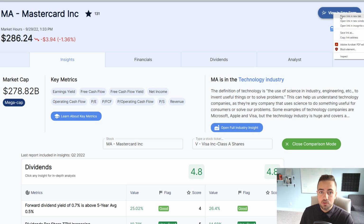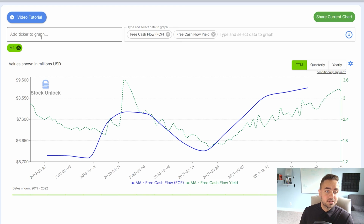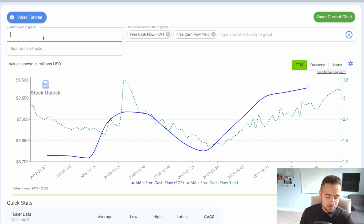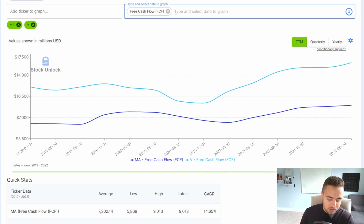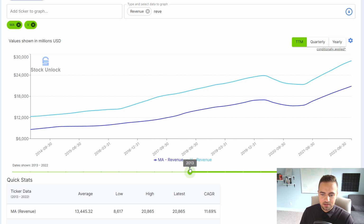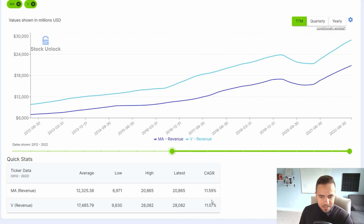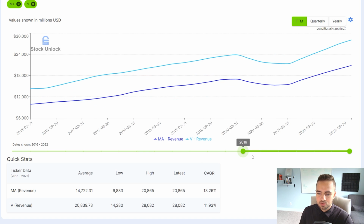Now, the next thing we're going to do is head over to our Freeform tool, which is a tool that's basically designed to compare almost 100 metrics on any number of stocks. So what we're going to do is compare Mastercard to Visa in the Freeform tool. And the first thing we're going to do is take a look at these two companies' revenue growth over the past decade, all the way up to 2012. And what we can see right here is that Mastercard has grown the revenue over the past decade slightly faster than Visa. So let's zoom into 2017.